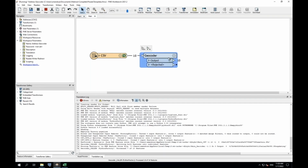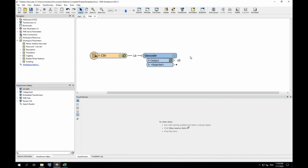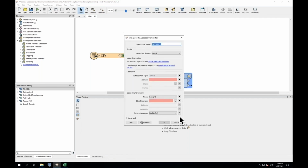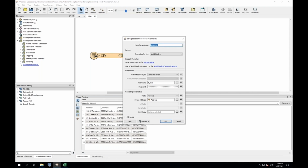And we're geocoding each of those addresses using ArcGIS Online services with my login information. And you can see that our workspace has successfully found points for each of these addresses. So we know that we set it up right. But say we're starting a new workspace or we wanted to add another geocoder. If I open it up, I'd have to set it up all over again, which can become annoying. So let's go back into this configured one.